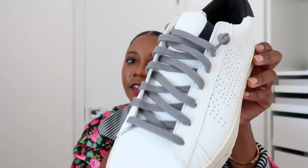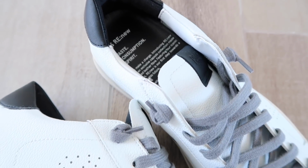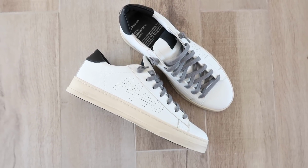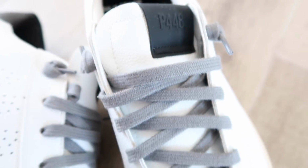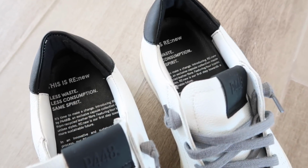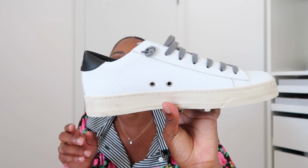Also, the materials have been recycled. And I love them. You guys, they are so comfortable. These are the most comfortable sneakers I've ever put on my foot. Less waste, less consumption. And they also have this padding inside. It feels like you're walking on a cloud. There's also details about how your shoe is made, the materials it came from, on the sole, which I think is really great, because this brand has soul, you know? They want to make the world a better place, and I love that for them, and I love that for us. Sustainably focused, renewed sneakers. So if you guys are in the market for some sneakers, definitely check out P448.